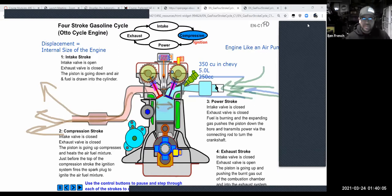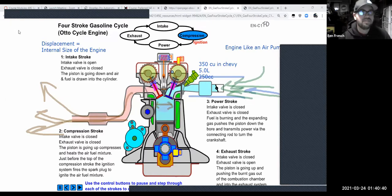So how many cylinders does it have? How are they arranged? What's the displacement? Where are the valves? Is it an overhead valve engine? Is it overhead cam? There's lots of ways to classify these engines, but the vast majority of the engines you're going to find in your cars and trucks, and even these days in a lot of scooters and mopeds, is going to be a four-stroke cycle engine, also sometimes called an Otto cycle engine, after the inventor, Nicholas Otto.